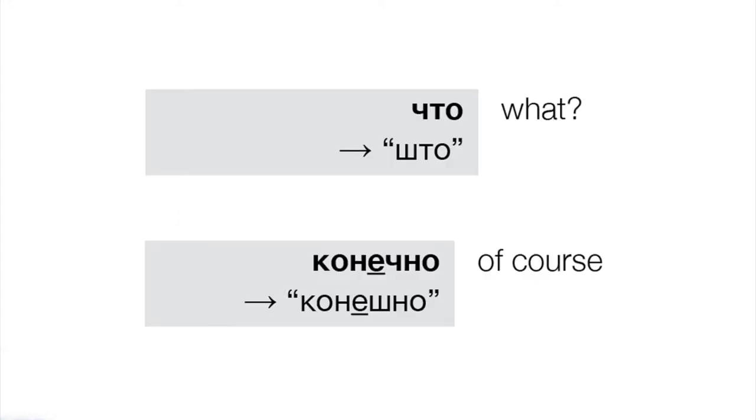In these two very common words, the ch is normally pronounced as sh. So the word for what is not chto, but rather shto, shto. And the word for, of course, is not konechna, but rather konechna, konechna, konechna.